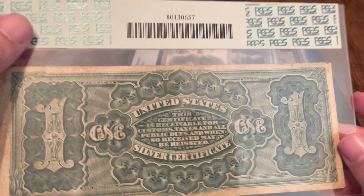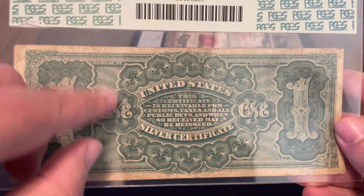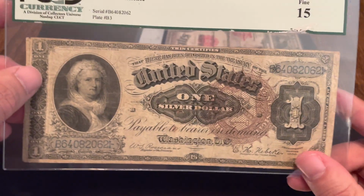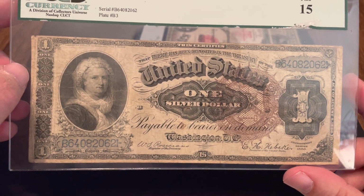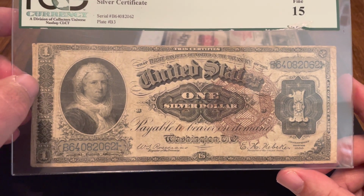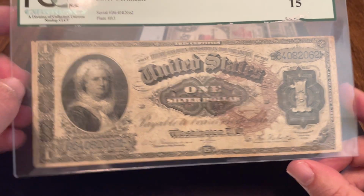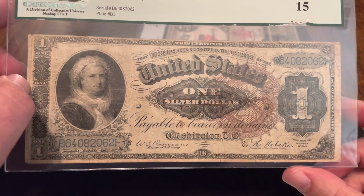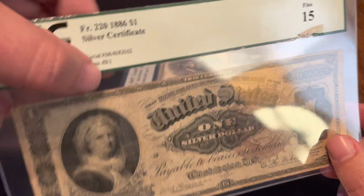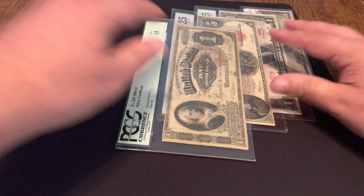Take a peek at the back. This was the first issue. They came out with another version of these in 1891 that has a lot more white on it. I like this version here. But anyway, you want to talk about a historically important note. Like I said, the first one to feature a woman. What does this one sell for? This important note, $350. That's it. $350 for an 1886 $1 silver certificate. Get this one while you can, because that is certainly a true piece of history.